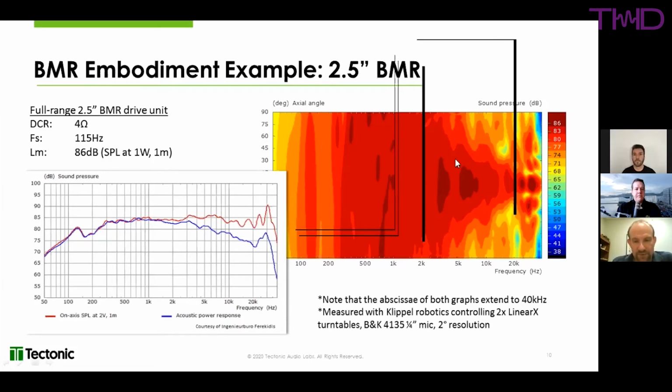Now, what's important to note here is that both of the frequency axes of these two graphs go up to 40 kilohertz. So you can see 20 kilohertz on this left-hand side one is here, and then you've got another octave out here to 40 kilohertz. But what you see for the BMR across the whole audio band is a flat on-axis sound pressure level. And then the blue curve is the sound power, which is that integration of all of the hemispherical output. And again, what you see is a very, very smooth, gradual roll-off, which is the kind of psychoacoustically desired shape of what it should look like.